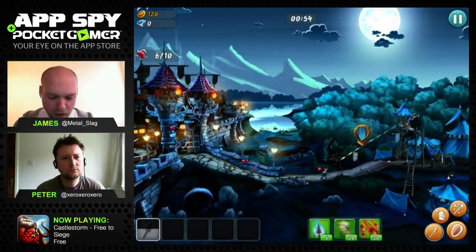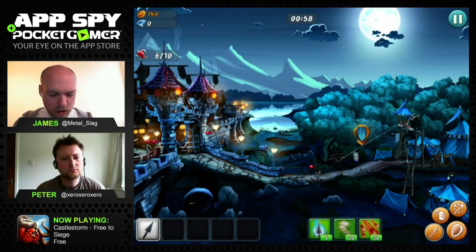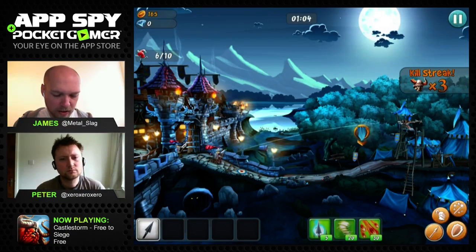I'm just tapping on the enemies now, or tapping where I want the thing to fire, so I have to take into account their rate of movement. So I have to shoot a little bit ahead. Oh, that was a good shot. In order to stay on target. Stay on target.